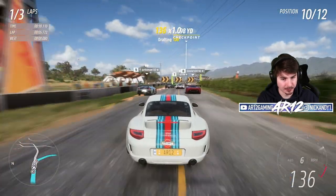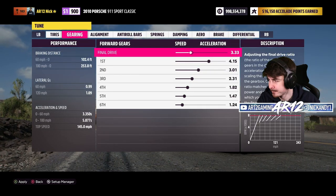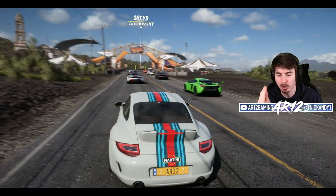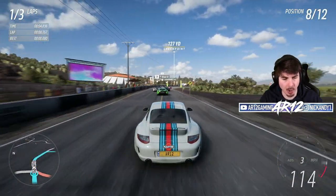Uh-oh. Oh, no. I cannot drive it like that. I'm sorry. Dune, just nothing to see. We cannot do our Porsche 911 Sport Classic dirty. I love this car. We need to treat it properly.